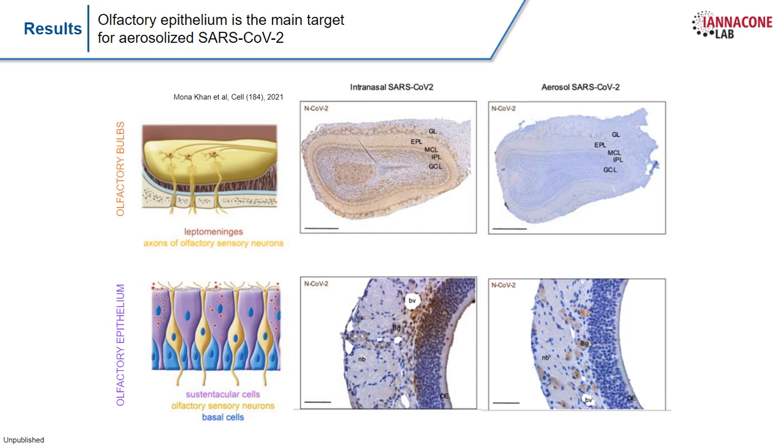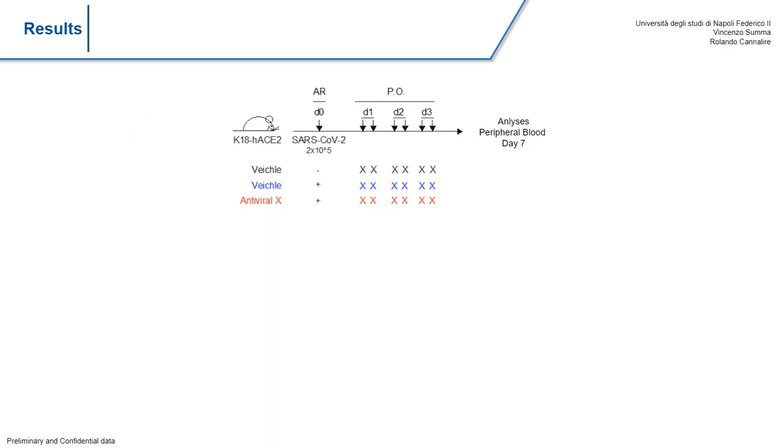So this is one of the studies that we are performing now, but we are also interested in studying the immune response upon SARS-CoV-2, and in particular, the immune response upon antiviral treatment to SARS-CoV-2. So we decided to take advantage of our novel route of infection, that is the aerosolization of SARS-CoV-2, and to test antiviral treatment to evaluate if the antiviral can affect the immune response to SARS-CoV-2. So we took advantage of a protease inhibitor that is an orally available drug already approved, and we treated or not K18-hACE2 mice after the infection with SARS-CoV-2 upon aerosol exposure.